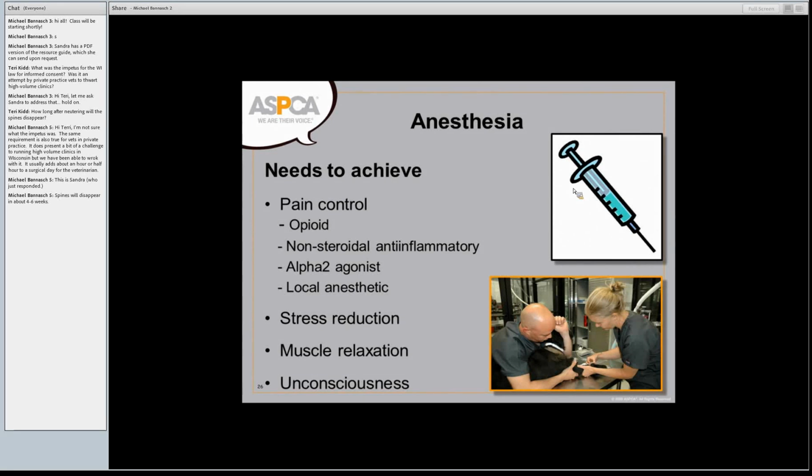Okay, so anesthesia. We obviously want to make sure that it achieves pain control. We can do that with a number of different drugs: opioids, nonsteroidal anti-inflammatories, alpha-2 agonists, and even more and more people are starting to use local anesthetic blocks. We also want it to achieve stress reduction, muscle relaxation, and unconsciousness.